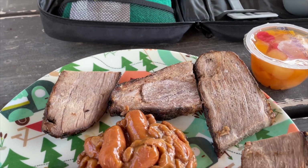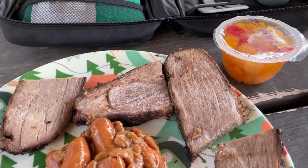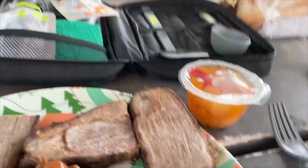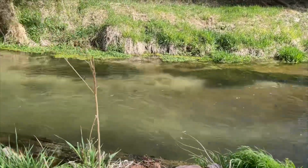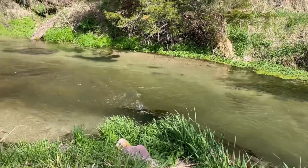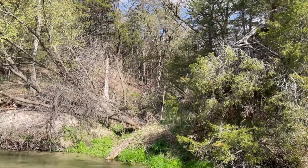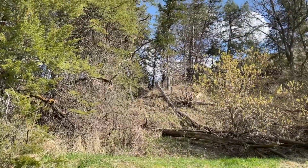Okay, there's our first meal of beans and brisket and a little fruit cup. And the rain's supposed to roll in an hour, so I better get to eating. Yeah, I thought I'd come down and listen to the brook babble. It's babbling pretty good. Not exactly mountains, but definitely not flatlands.